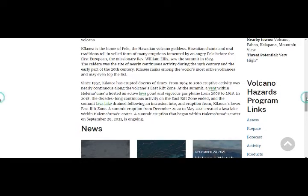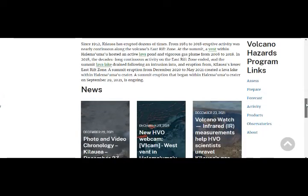Since 1952, Kilauea has erupted dozens of times. From 1983 to 2018, eruptive activity was nearly continuous along the volcano's East Rift Zone. At the summit, a vent within Halemaumau hosted an active lava pond and vigorous gas plume from 2008 to 2018. In 2018, the decades-long continuous activity on the East Rift Zone ended and the summit lava lake drained following an intrusion into the eruption from Kilauea's lower East Rift Zone. A summit eruption from December 2020 to May 2021 created a lava lake within Halemaumau crater. A summit eruption that began within Halemaumau crater September 29, 2021 is ongoing.